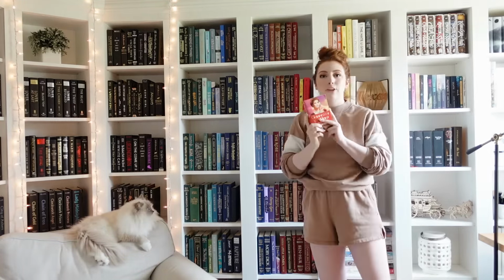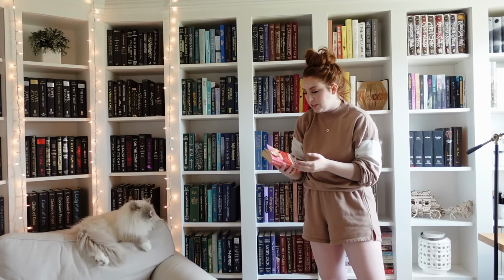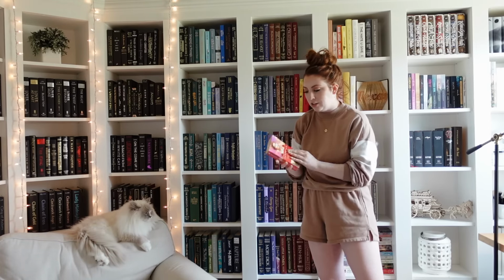We have one of my favorite Tessa Dare books. This is the first book that she ever published, and I don't know that this is in print anymore, so I'm really glad to have a copy of it.